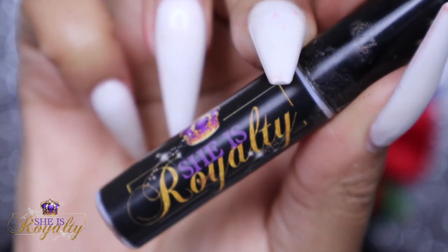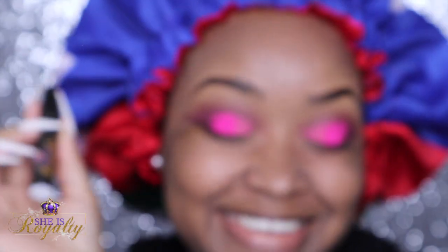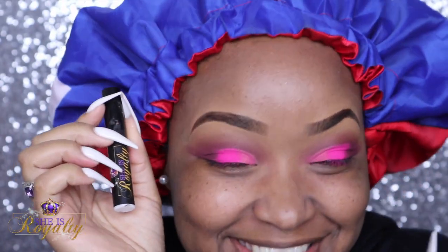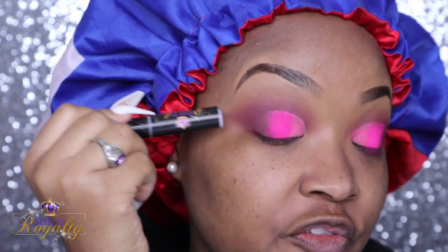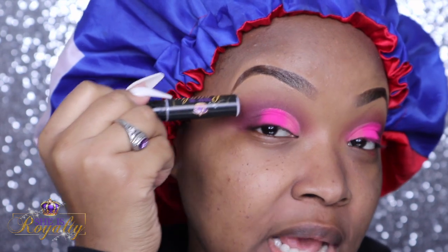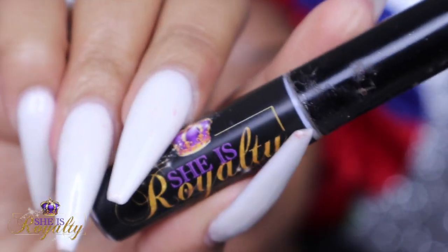I'm gonna take my She Is Royalty Royal Lash Adhesive. We're gonna take this and I'm gonna create the wing first, and then I'm gonna apply the glitter right on top.